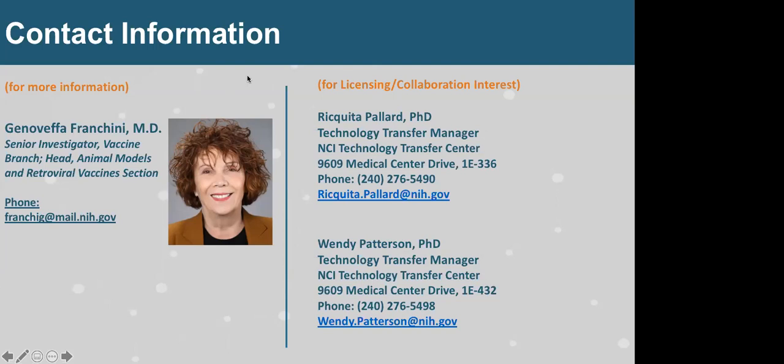Previously, the person who came on to talk about licensing was Rakita Pollard, who you see there at the top. She is the technology transfer manager for this technology. So if you have scientific questions, you could always contact Dr. Franchini, but if you're interested in licensing or working in a collaborative way on this technology, Rakita Pollard is the person to contact.